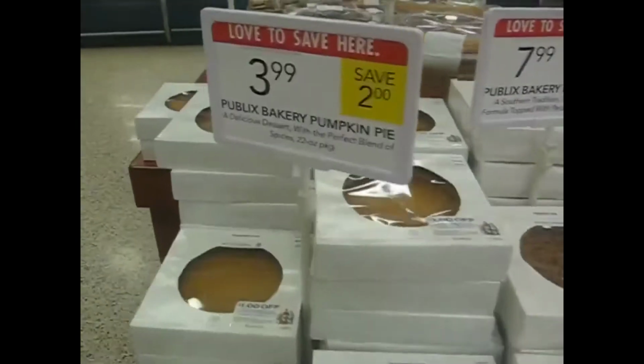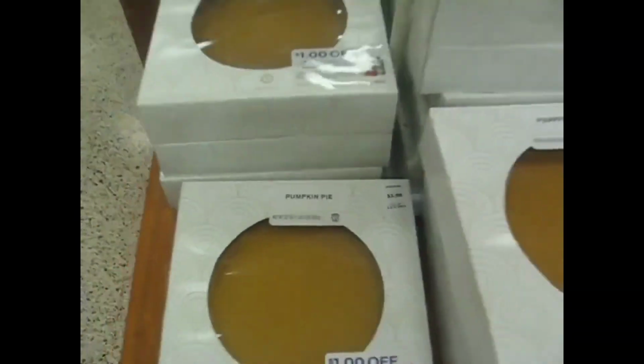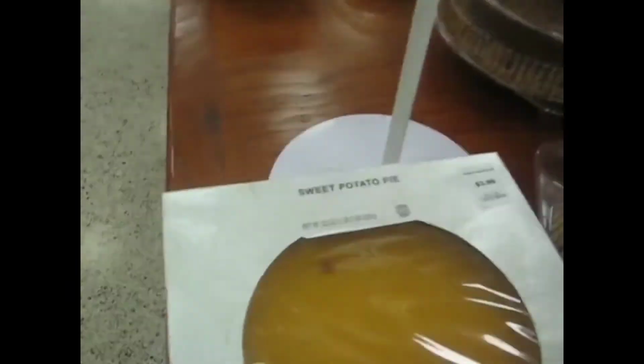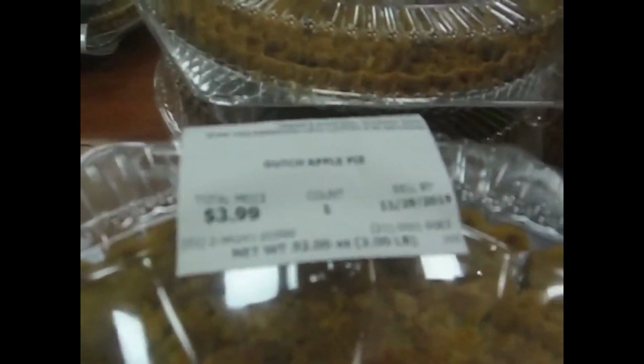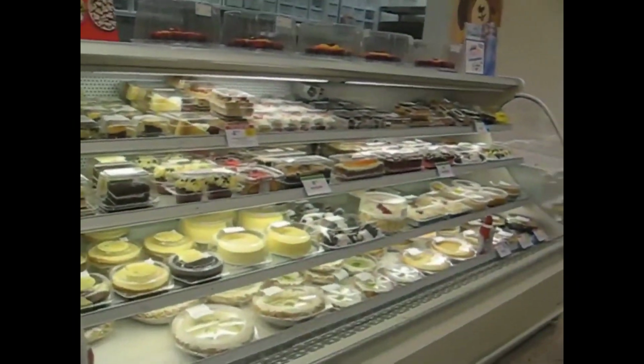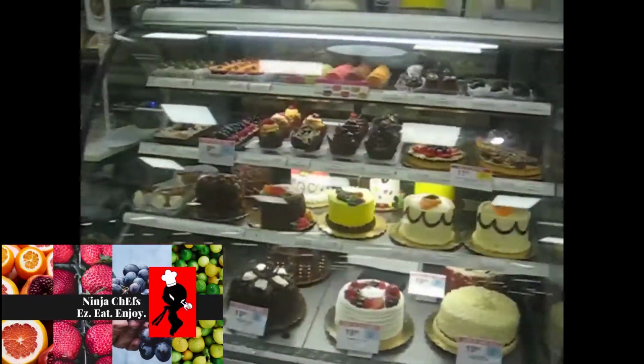Bought some pumpkin pie, you guys, for $3.99. Fast and Furious. Our pie is done. You can get some sweet potato pie also. Awesome. So many desserts here you can get at the market, and you don't have to do it at home. It's already done for you.